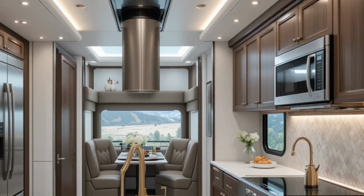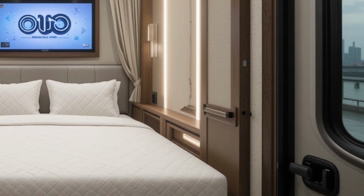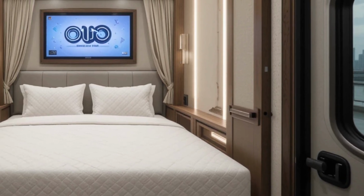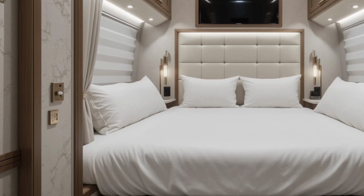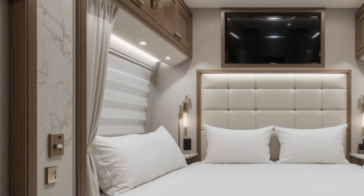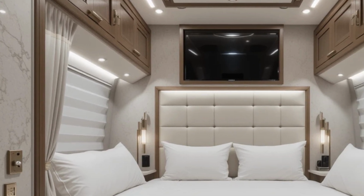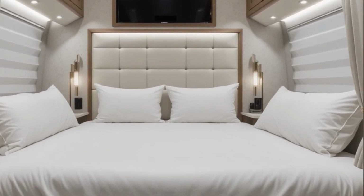Further back is the main bedroom suite, which is nothing short of spectacular. A king-size memory foam mattress with an adjustable frame dominates the space, flanked by floating nightstands and backlit panels. Opposite the bed is a secondary 43-inch OLED display, and just beside it, a sliding barn-style door leads to a walk-in closet with motion sensor lighting, a washer-dryer combo, and luxury cabinetry with integrated luggage organizers.